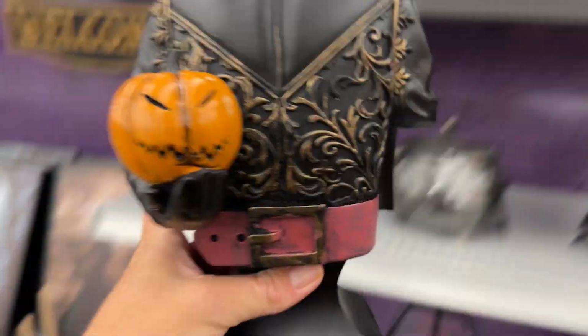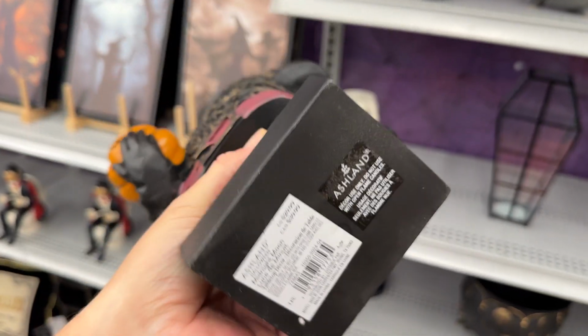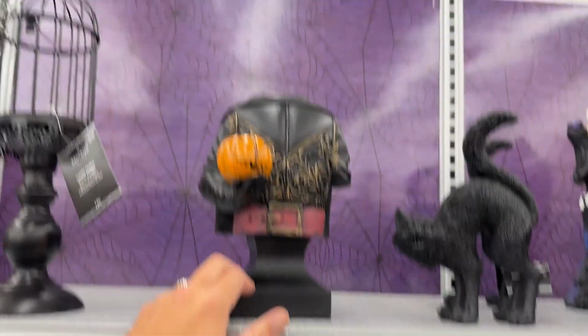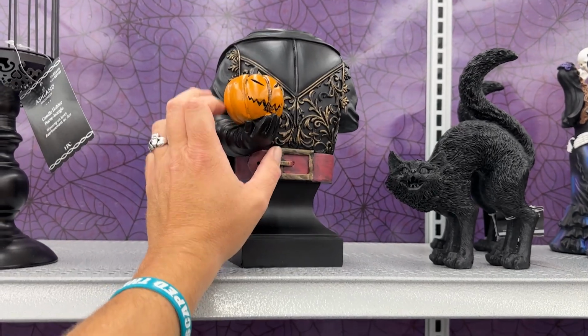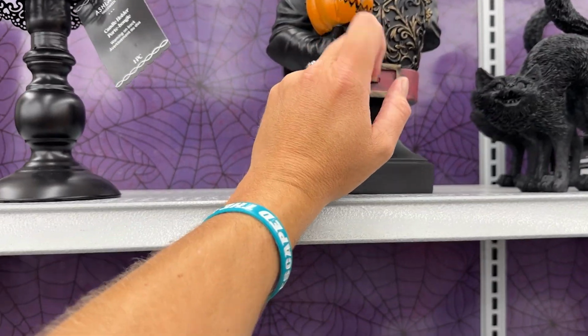We see this at TJ Maxx and Marshalls and whatnot in a higher quality. $30. Yeah, you can pick this up for about 16, 17 sometimes. Or if you're gonna spend 30, it's gonna be twice the size. Because here's my hand, it tells you how big this is. Although, as a horseman, I love anything horseman related, especially Headless Horseman.